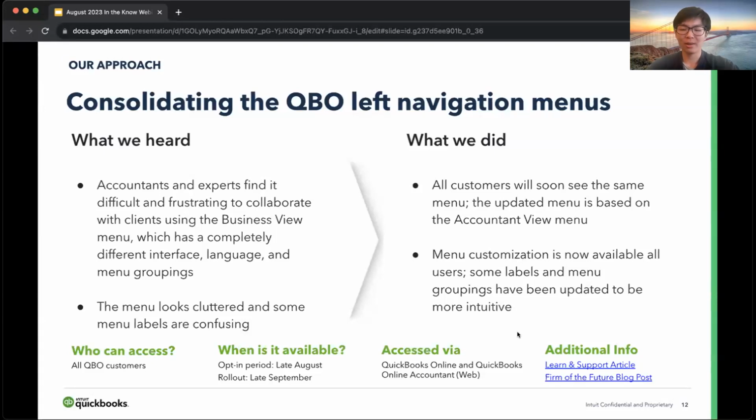You can learn more about these changes by visiting the links on the bottom right, which includes a help article as well as a Firm of the Future blog post, which we sent out a few days ago. This change is going to go out to all customers across all regions. So I think the moral of the story here is everyone is going to start seeing the same menu in QBO. Now, I have a couple of images to share that show what changes you can expect.